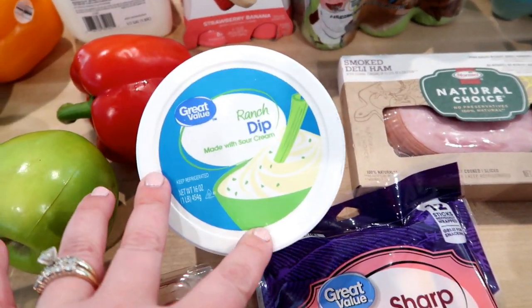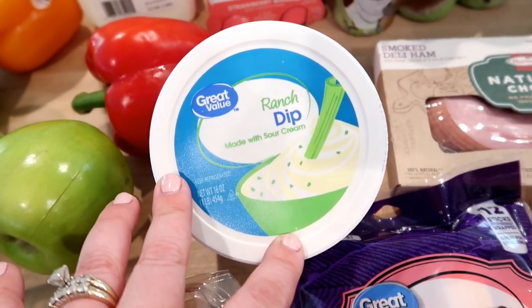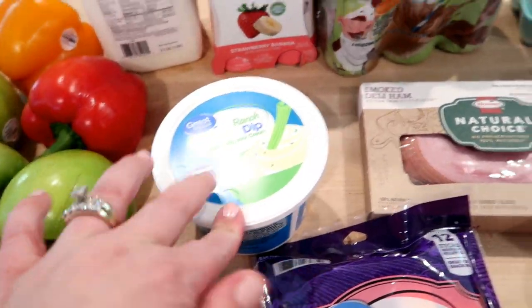I got some ranch dip. Normally I would make this homemade, but I'm probably not gonna have time this weekend, so I just went ahead and got the Walmart brand. I have no idea if this is good or not, so let me know if you've tried this.